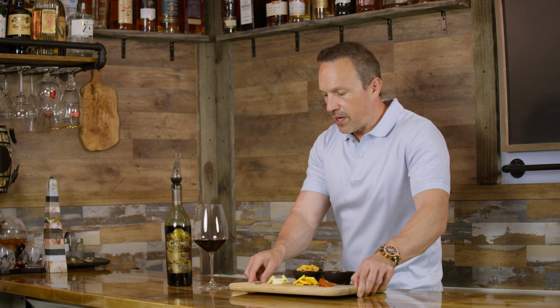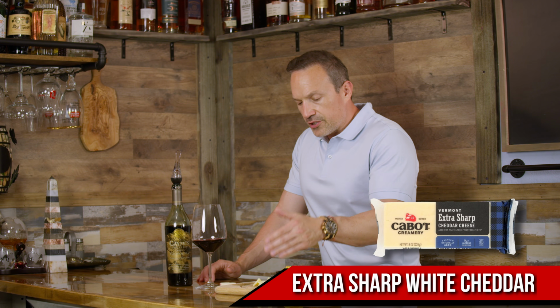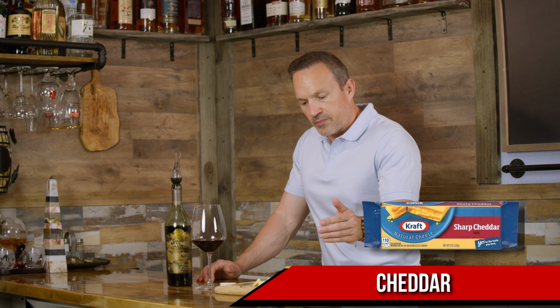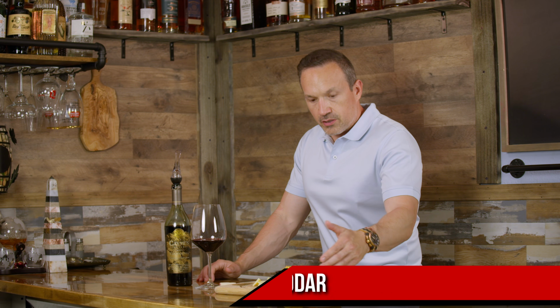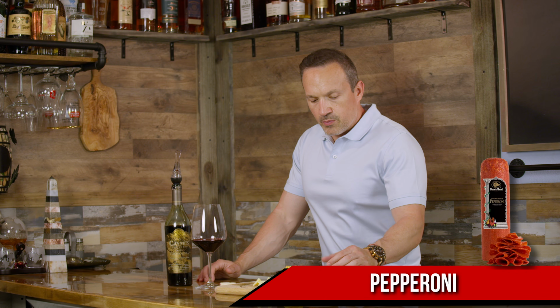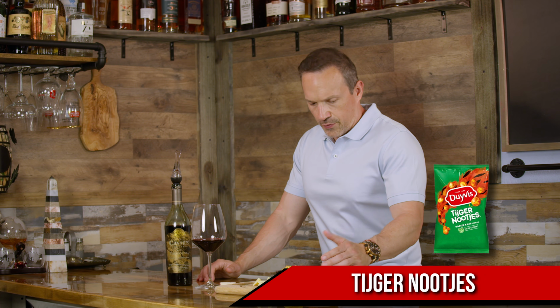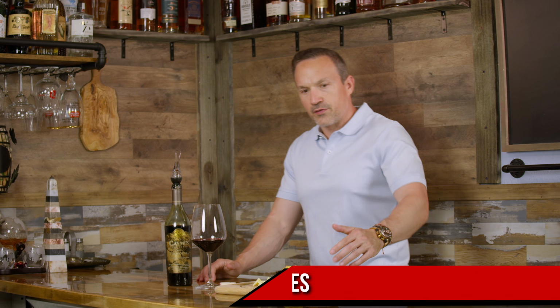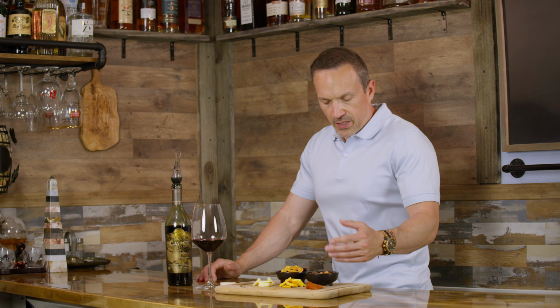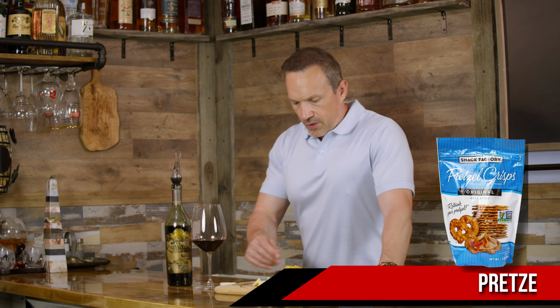So I'm gonna bring out some pairings that I think would go well with this. We have a Vermont extra sharp white cheddar. We have just a regular cheddar that's probably medium. It's yellow. We've got some pepperoni that's a little spicy. I've got these tiger nuts with some smoked almonds, and these tiger nuts have a crunchy shell on peanuts. They're from Holland. They have almost like a baking kind of flavor with meat. It's like a little snack. And then you've got these pretzels that are really thin and crispy.